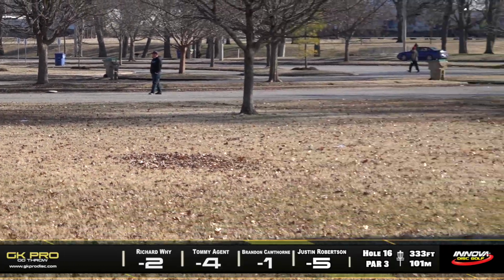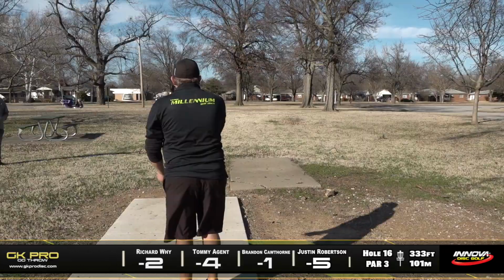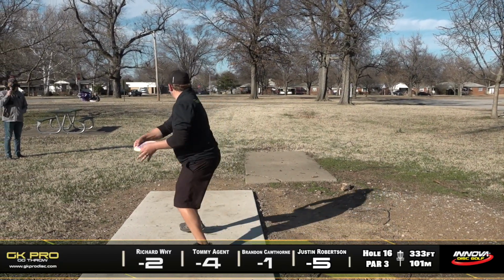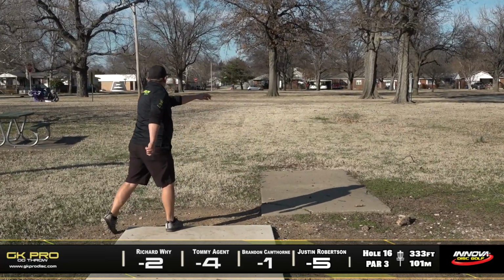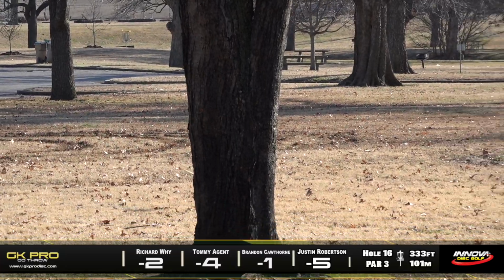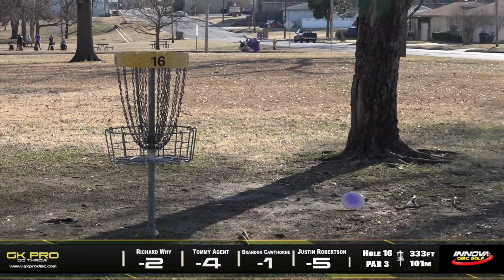Yeah, he's not feeling it, I guess. Yeah, he hasn't been throwing that great this round, at least compared to what he's used to. So even that big hyzer play is very difficult. Yeah. But Justin threw that with the middle shot pretty much spot on. And Tommy's shot is looking... And that's even more spot on. Awesome.